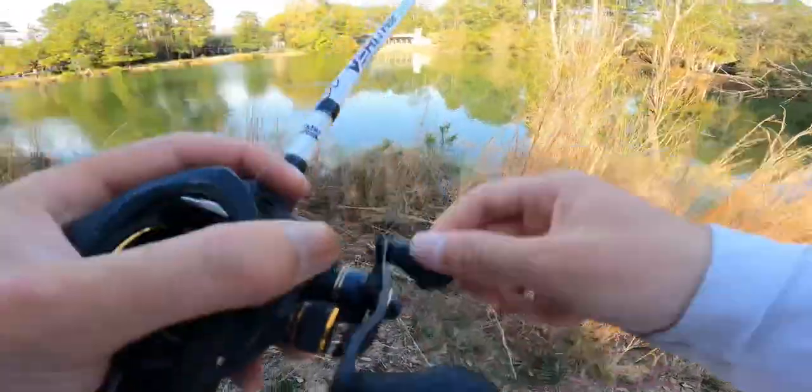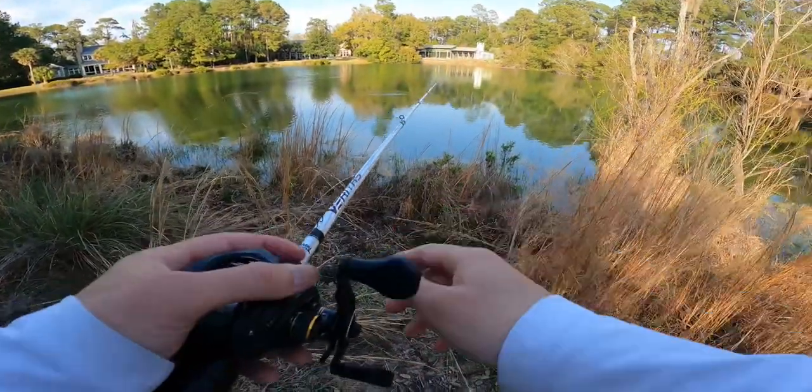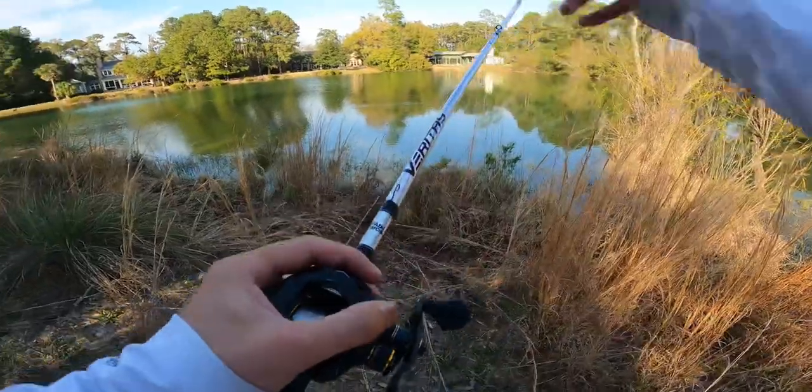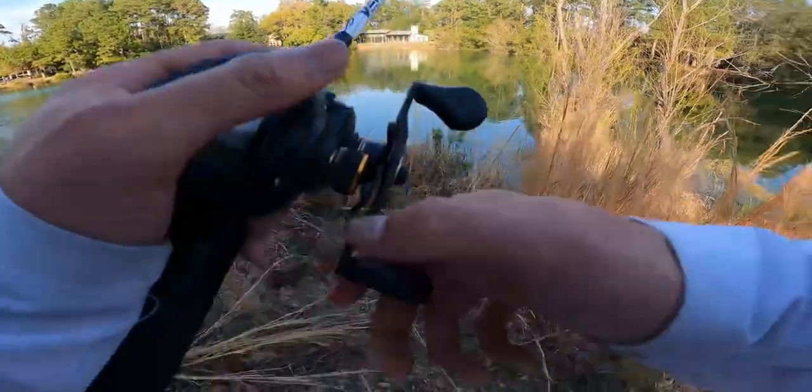Dang it. Oh, literally like just Texas rigging the lizard, just popping it up and down off the bottom. I literally just saw a fish crush it in front of me. Well, he didn't miss it. Oh, he's got it again.